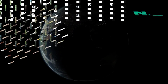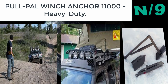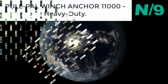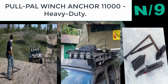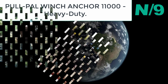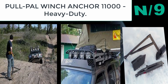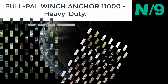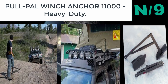List number 9. Midsize car name: Pull Pal Winch Anchor 11000, Heavy Duty. Midsize car information: Pull Pal is sold through Amazon exclusively from Billet 4x4. Beware of look-alike imitations and questionable sellers. 10-inch spade, 45-inch folded length, 38 pounds weight. Uses: midsize 4x4s, Jeeps, Toyotas, Land Rovers, etc. GVW up to 6,000 pounds. Pull Pal works. The harder you pull on it, the deeper it bites. US made. Heavy-duty carrying case sold separately. Pull Pal folds compactly to the size of an ordinary bumper jack for easy storage. It can be mounted inside or outside.